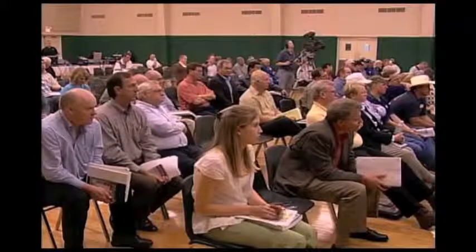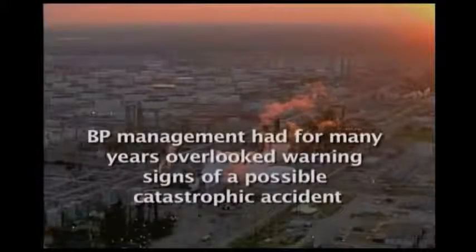The board's report was released at a public meeting in Texas City on March 20, 2007. Then CSB Chairman Carolyn Merritt presided. Many of you here tonight had family members or co-workers who were victims of this explosion. To all of you, I express my deepest condolences and sincere wishes that society never allows another accident like this to occur. The tragedy at BP was the worst industrial accident in the United States in nearly 15 years. The CSB concluded that it was the result of organizational and safety deficiencies at all levels of the company. We found that BP management had, for many years, overlooked warning signs of a possible catastrophic accident.